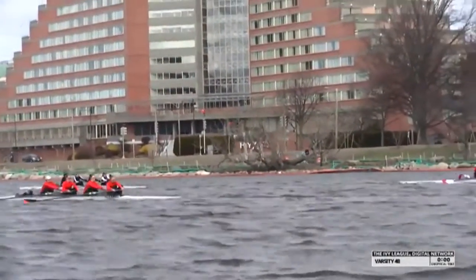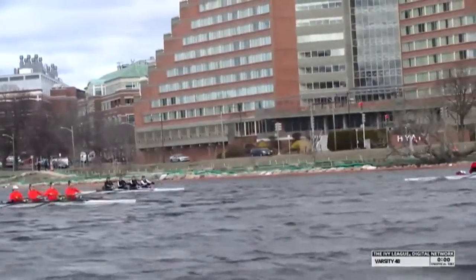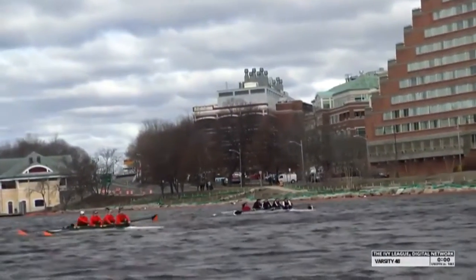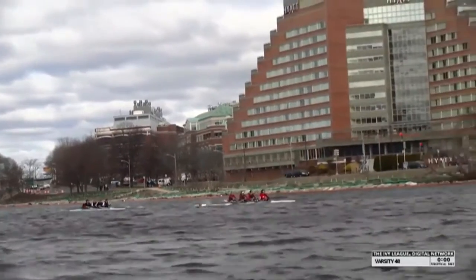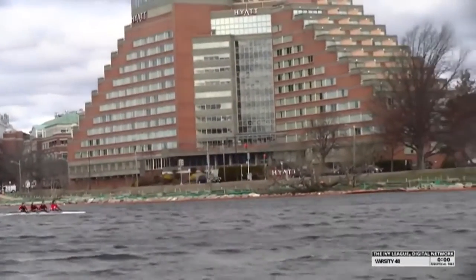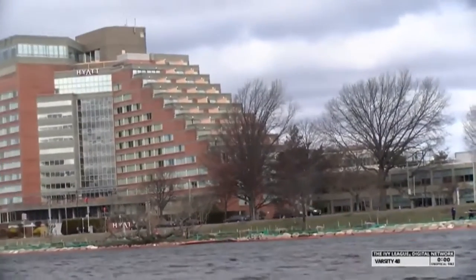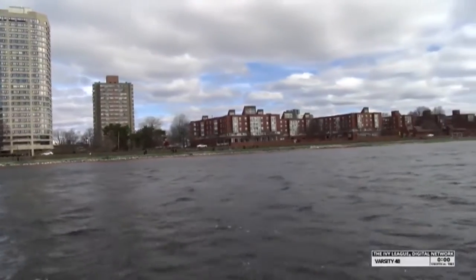No, it looks like they're still pushing through. Radcliffe heading for the flag. This is going to be tight with Cornell and Princeton. Radcliffe ahead of Princeton, then it's Cornell. And Radcliffe has taken it home. I don't know who got that. Yeah, Cornell and Princeton too close to call for second, so we'll wait for the official results. But Radcliffe gets its first win of the day, a big win at the varsity 4B level.